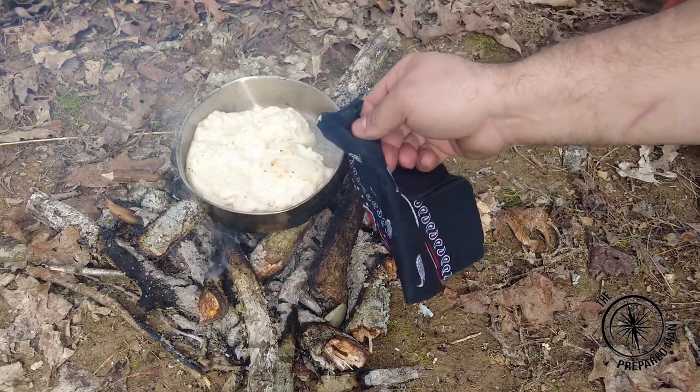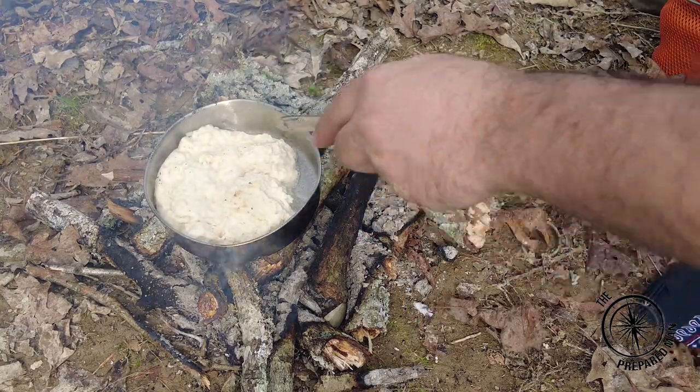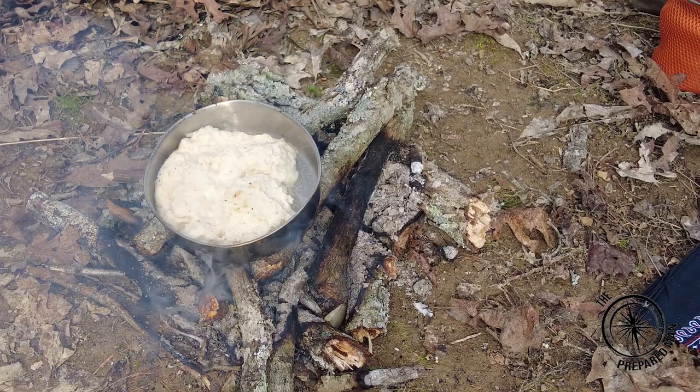Just kind of give that a flop so that oil gets against the pan. The bread's starting to rise all the way around. Let's just let him cook.